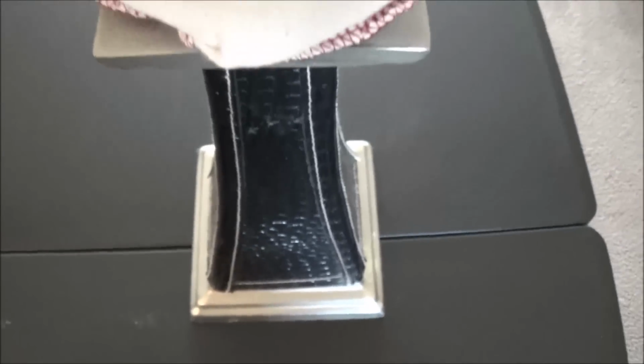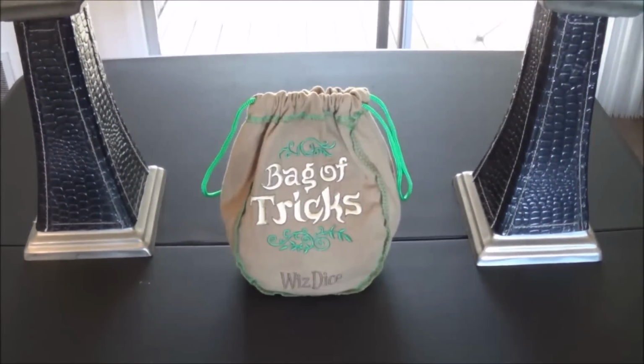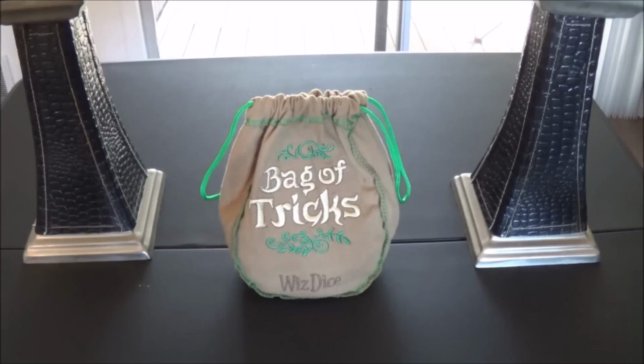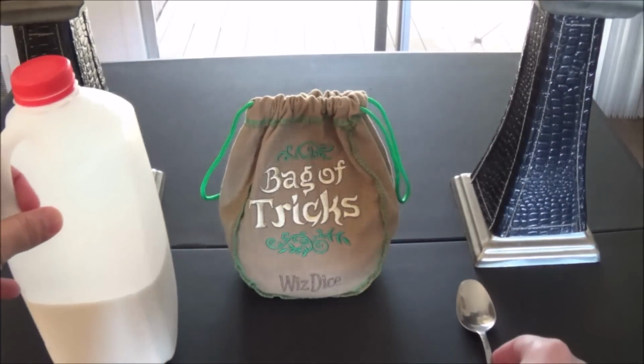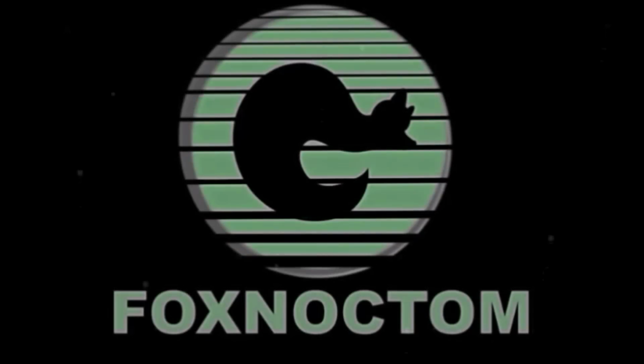First, there was the bag of holding. Then there was the bag of devouring. So hungry. Now, we have the bag of tricks. Tell the kids to go to their room. Holy shit, they're just dice.